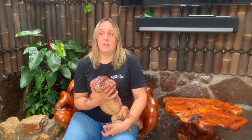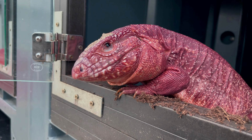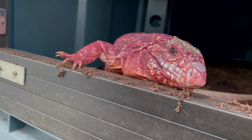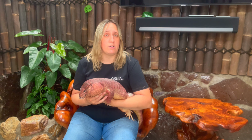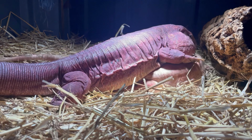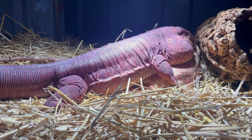So even though I put a lot more work in these lines than you would think from an albino or an anery or anything, they are less expensive than another color. But I put a lot more time in this, and yeah, people appreciate it, and they always want to buy their babies.